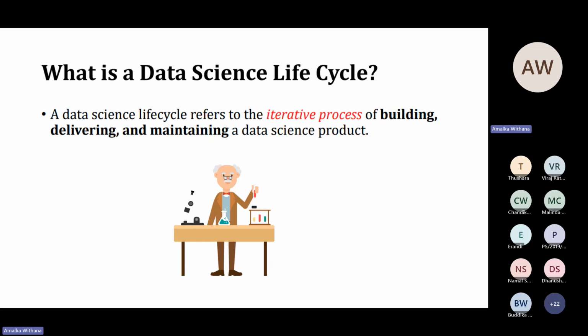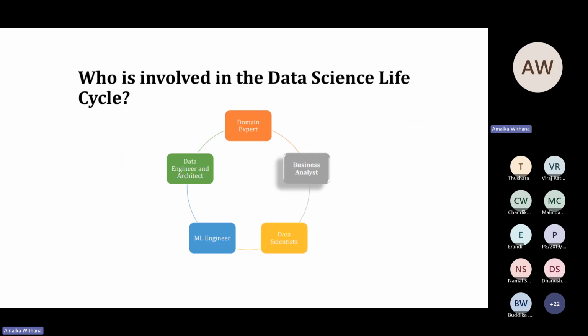use case because we don't have the right data set at the moment. So we'll stop there and go and start collecting data again and try it out. So this is a kind of experimentation. That's why I put a kind of scientist picture here.